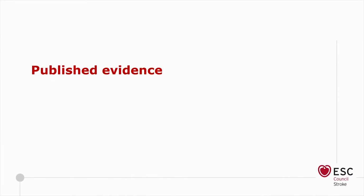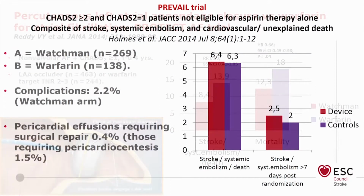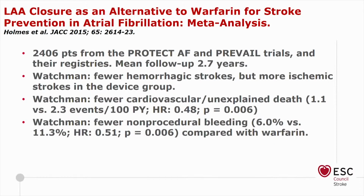What is the published evidence? The PROTECT AF trial published in 2014 showed promise for this Watchman device. You see the benefit on this slide. And the PREVAIL trial showed that it is at least non-inferior. And there was a meta-analysis published, and this meta-analysis found that there were fewer non-procedural bleedings. It also had fewer hemorrhagic strokes.